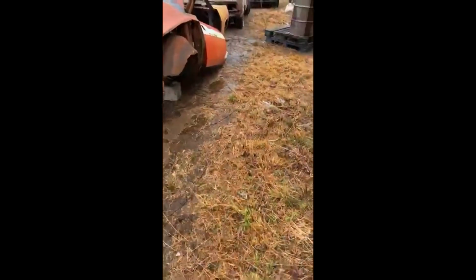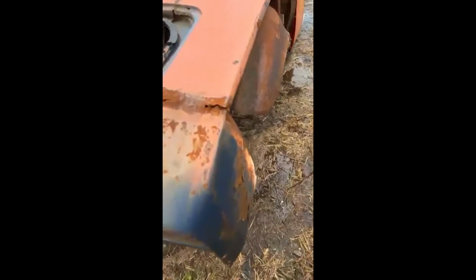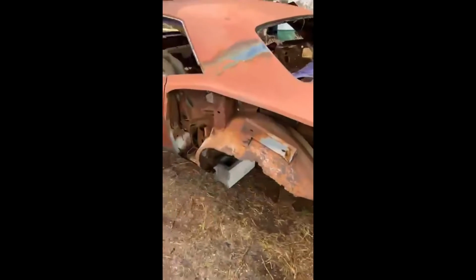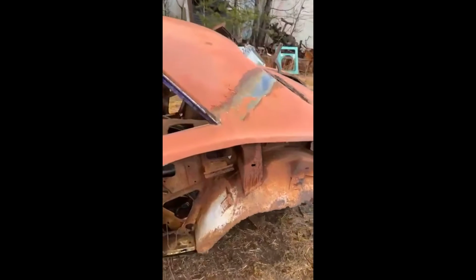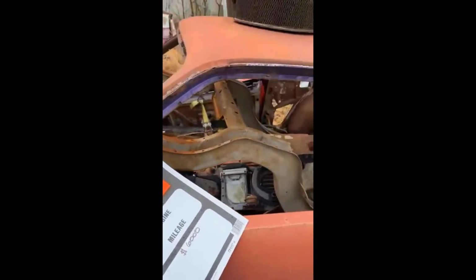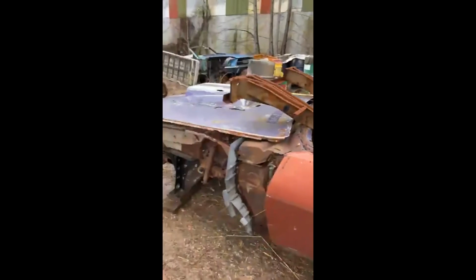Okay. What do we have here? I love when I see this. Look at that. Do a little bit more investigation. Purple. In violet. FC7. 1970. Fender tag. $6,000. We have another FC7 Mopar.